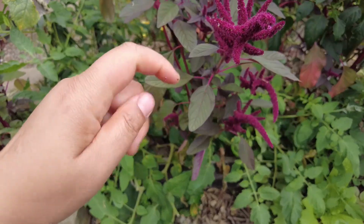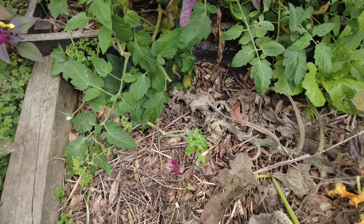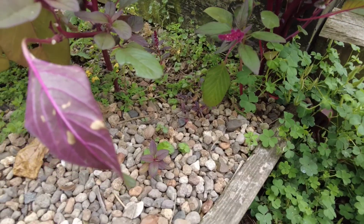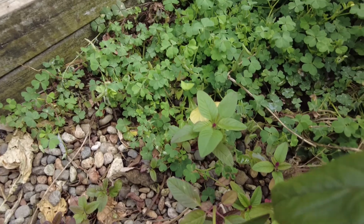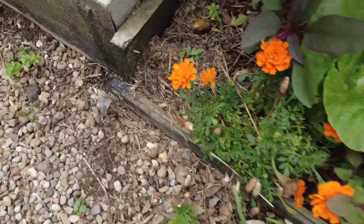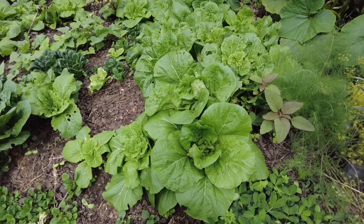So you just kind of help them a little if you want a certain area to grow them. And then they'll sprout after some rain. This is in the gravel path. I didn't do anything. I did not water it or do anything. And they pop up everywhere. In the vegetable field.